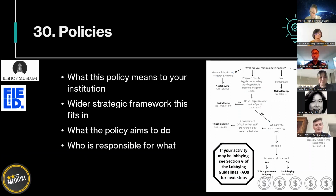So again, we're trying to get sustainability built into your institution by developing policies around sustainability, as well as making sure that any policies for other things are also sustainable, or at least mention some degree of sustainable practice. A really good way of looking at this is, within the policy, explain what this policy actually means to your institution, the wider strategic framework it fits in, what other institutions and large-scale things like state and global level it aligns with, and what you actually aim to do within it.